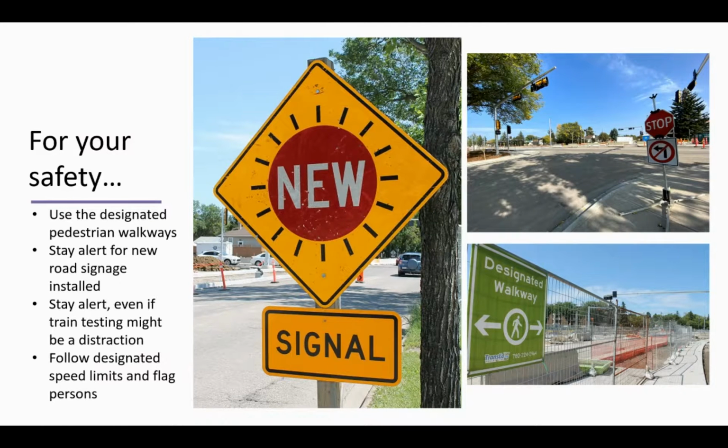So it's very important that you stay within the designated walkways and that you don't cross through fences or barricades or caution ribbon or red danger ribbon. All of that is there to protect you. So please make sure you're following that. There's, of course, stop signs and various things integrated with our traffic controls. Just make sure you're following them.